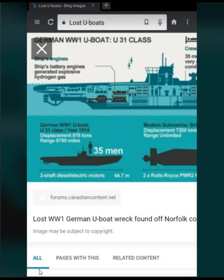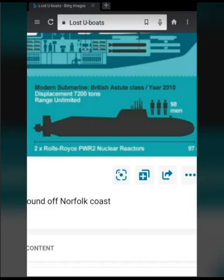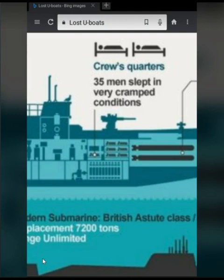Now, the little one at the bottom on the left, the one on the left is a German boat, and it says it sleeps 35 men. 35 men. At a shove. The ones of 2010, 98 men can sleep in that. 35 then, 90 odd now. They're not that big, and for 30 odd men, they were small and weird shape as well compared to what ours look like today. Can sleep 35 men.